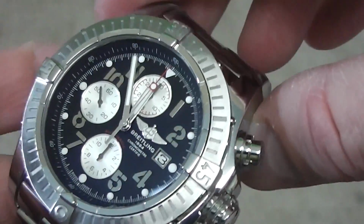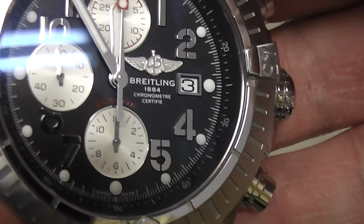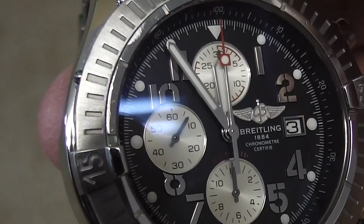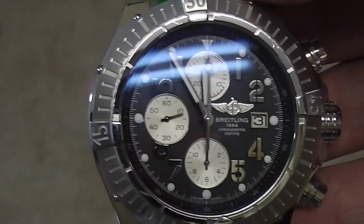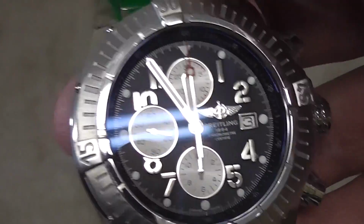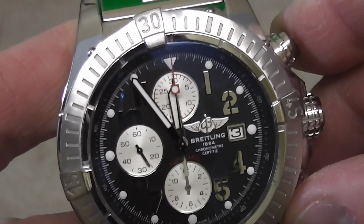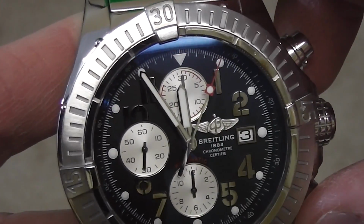Now, chronograph is basically a fancy way of saying stopwatch. This piece right here, as you can see, it says Breitling, and it says chronometer certifié. This is a certified chronometer by the COSC, so it met or exceeded the COSC's requirements for timekeeping. And not only is it a certified chronometer, but it's also a certified chronograph by the COSC. So you can see here, and I'll start the chronograph function by pushing that button. You can see the hands moving around now.